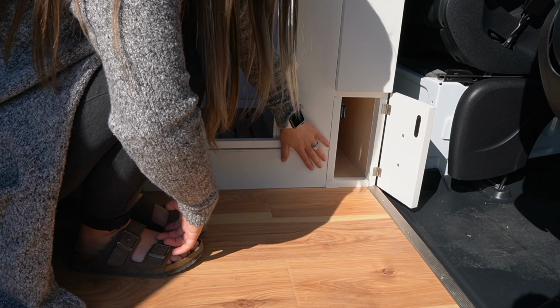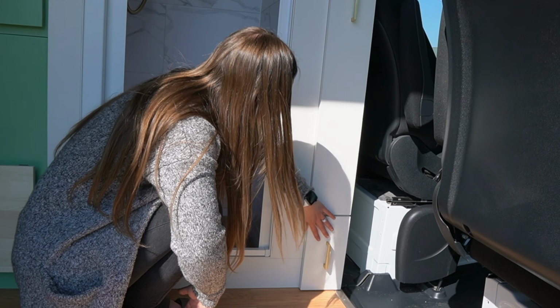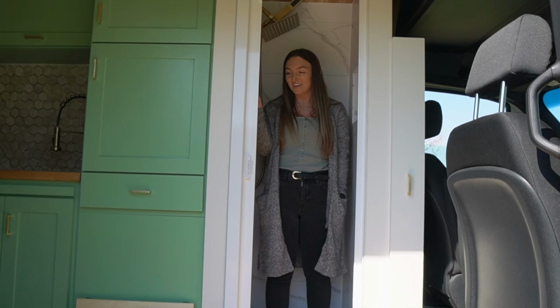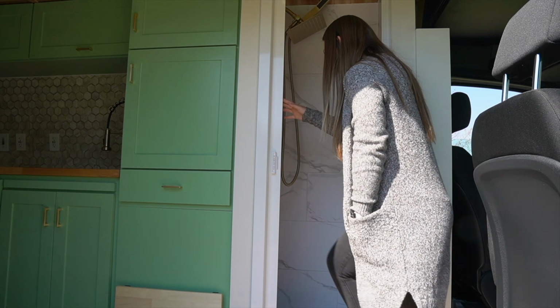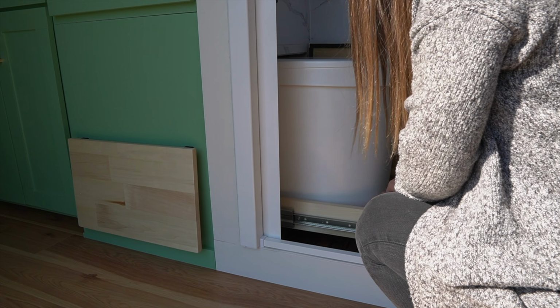I don't really know what she'll use this for, but we figured we just couldn't let the space go to waste. Maybe shoe storage or something. And then here we have a 24 by 24 inch shower with a Nautilus shower door. And down here we have a slide out separate tiny toilet.